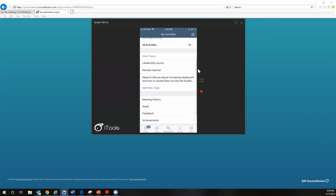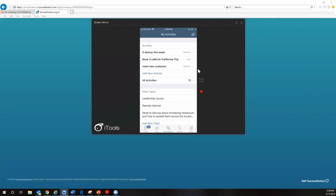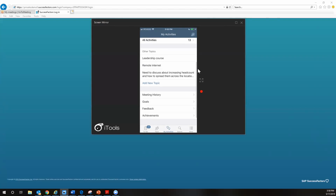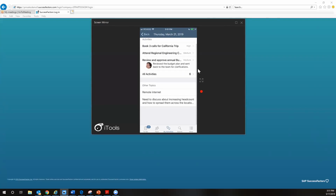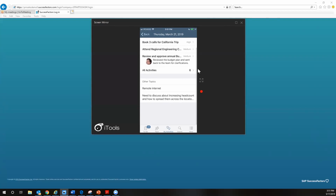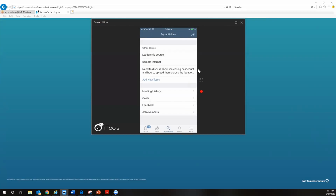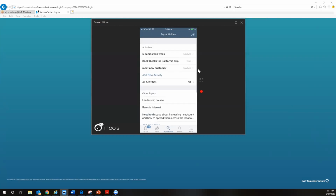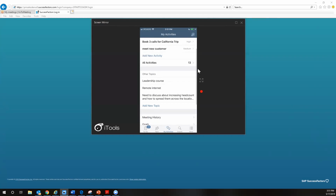And then I can, at any time, come in here, and we can capture the data and information from the conversations we've had. When I click that meeting capture, it records the meeting, and it records all the activities and the topics that we talked about. And all this data and information is feeding back into the overall performance management solution, so that we have this data and information as part of our reviews.